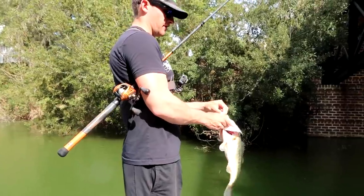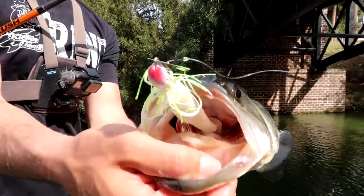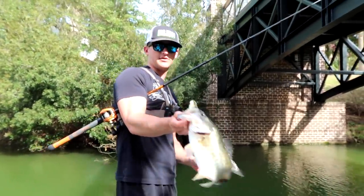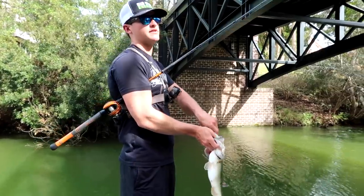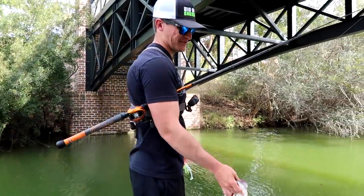We're just gonna call him 2, we're not gonna weigh him. Here we go, look at that thunder cricket right there, right in the top of his mouth. 2-pounder. What do you say, Cody, 2-pounder? Yeah. We're gonna leave him at 2, so we have 13 pounds of 3 fish. He was eating it like a big one, dude, it scared me.